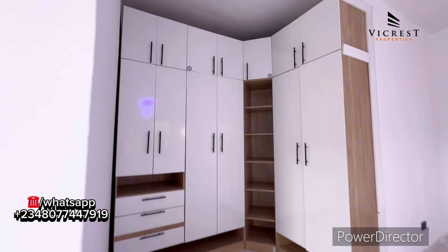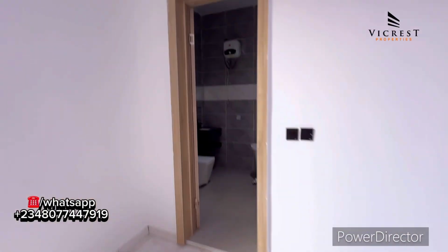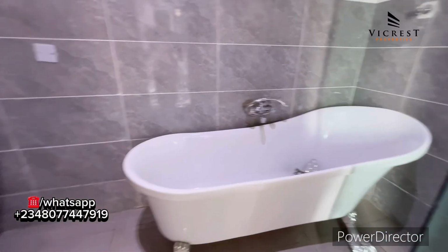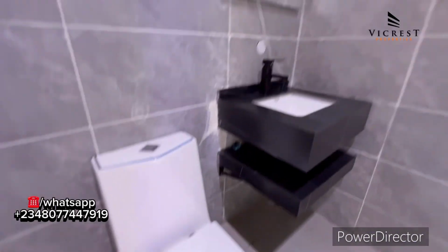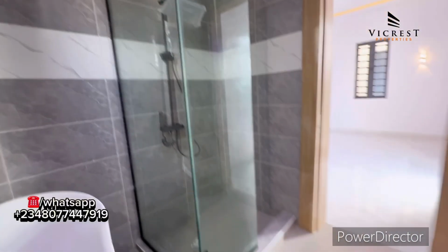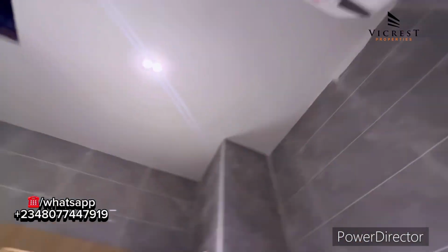Wow, it's spacious. The toilet and bathroom for this boss. Ooh, this bathtub is beautiful and classy. Wow, beautiful marble, and the height of the building is a high roof building.